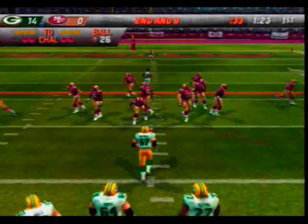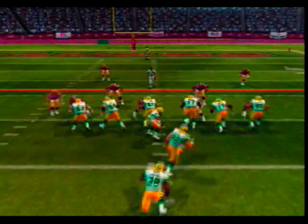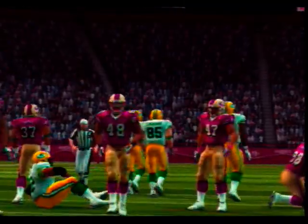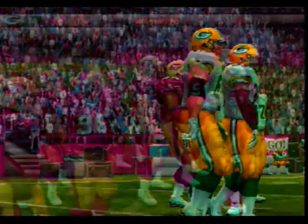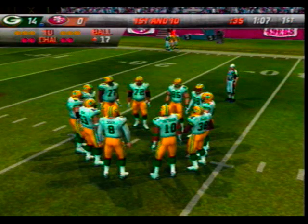Second and 8. Ball on the 26-yard line. Let's go. Be physical. The 49ers with a four-man front hands it off. McGuire comes up to make the play at the 17-yard line. Great run there. That'll be a first down. He really ran well there. He gets some great blocks, and he has patience as he picks up the first down.